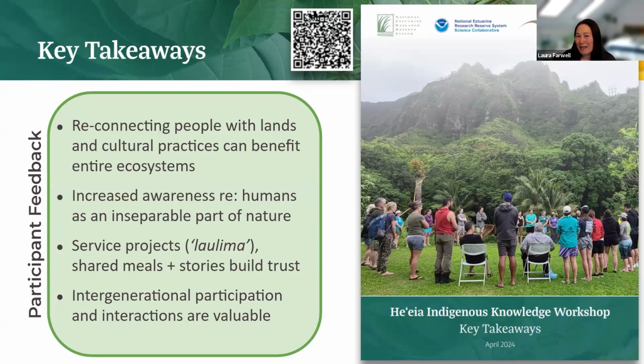The first was that people really left with an understanding that reconnecting people with their lands, waters, and cultural practices can have cascading benefits for entire ecosystems and communities, from improving water quality and restoring wildlife habitats to renewing cultural traditions and healing from generational trauma. And that this work is good for people and it's good for conservation. This isn't mission drift and it's not tangential to the work we do. It's central to effective, equitable, and sustainable conservation.